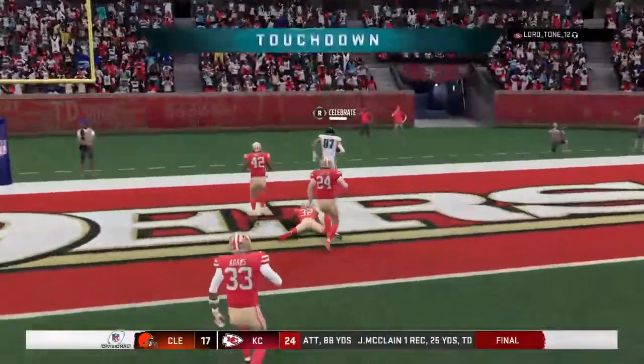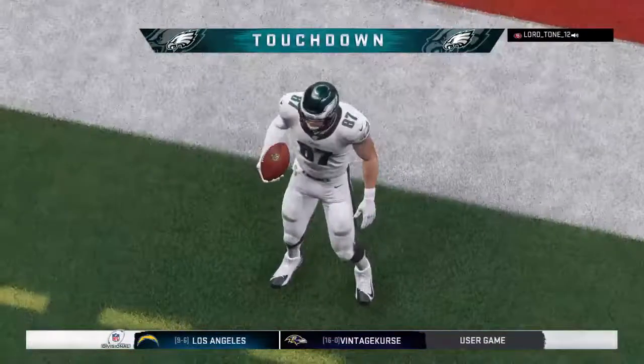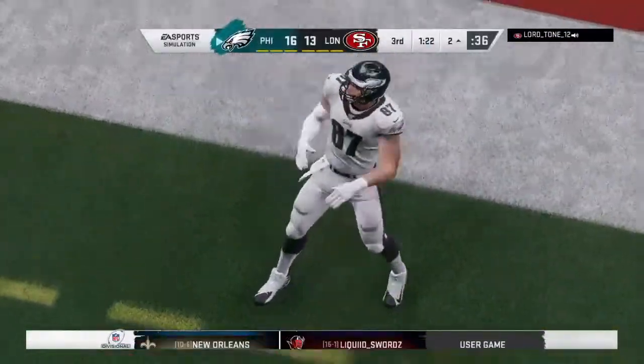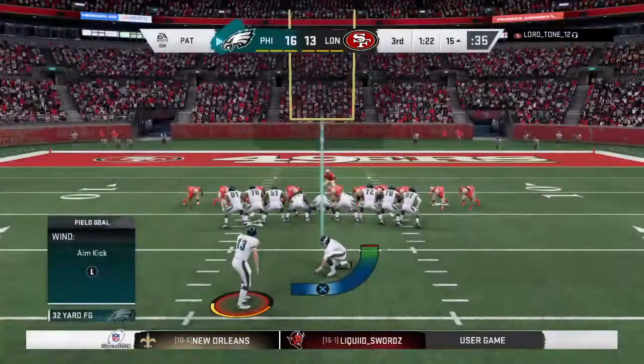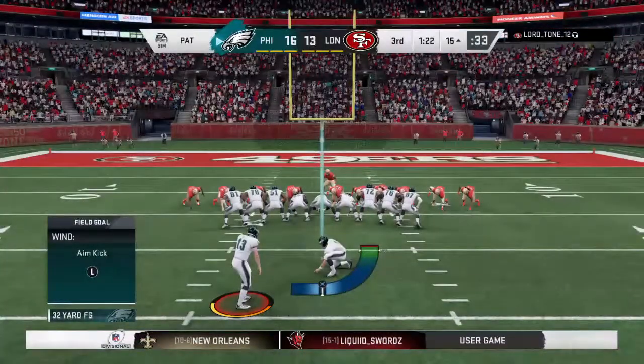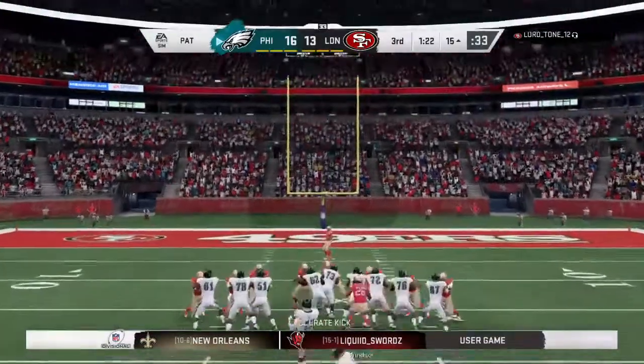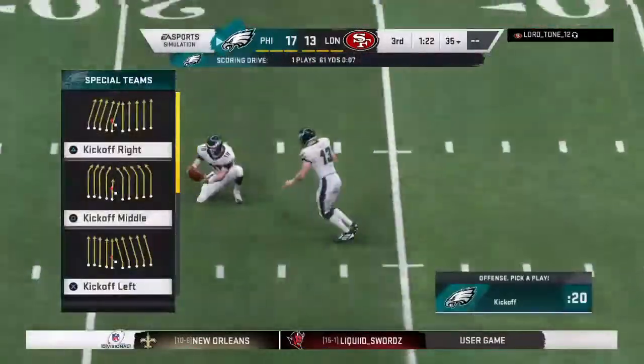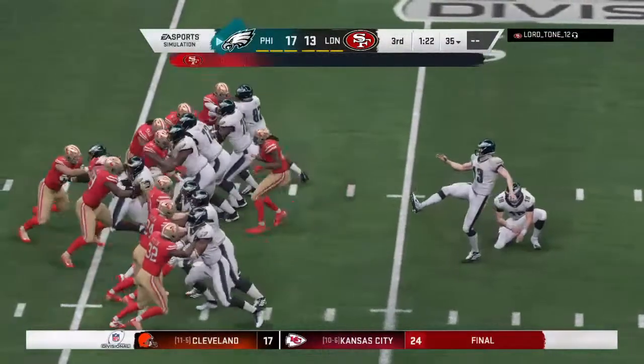And he is into the end zone. Touchdown, Philadelphia. Noah Fant, 61 yards. And the Eagles have retaken the lead. They talked about stringing together some explosive plays here in the playoffs. That was a pretty explosive play.